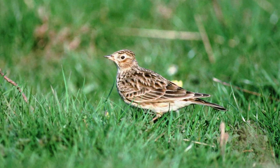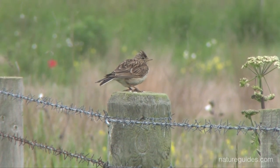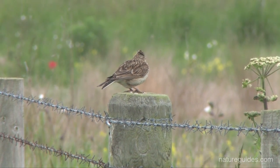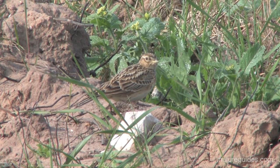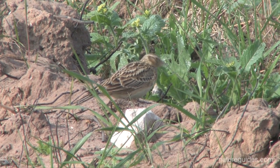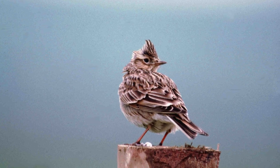Skylarks should be very easy to separate from the two pipits. If seen well, the small crest on the head is obvious, and when flushed, skylarks often flutter low before dropping back to the ground. Their wings are quite long but noticeably broad and have a white trailing edge. The outer tail feathers are also white, although these can be less obvious.